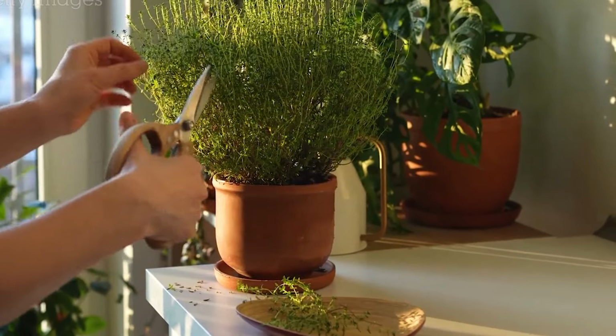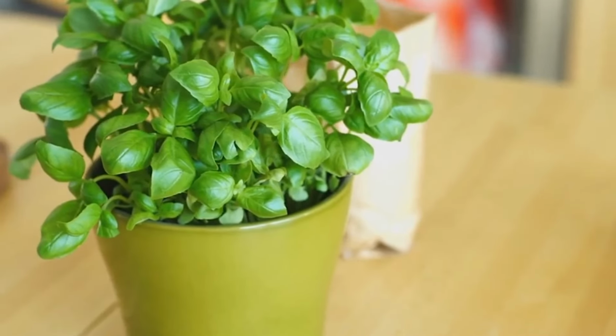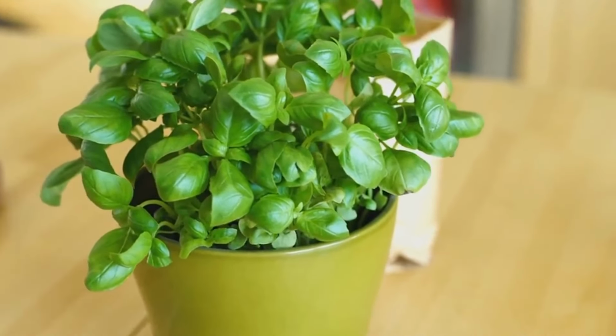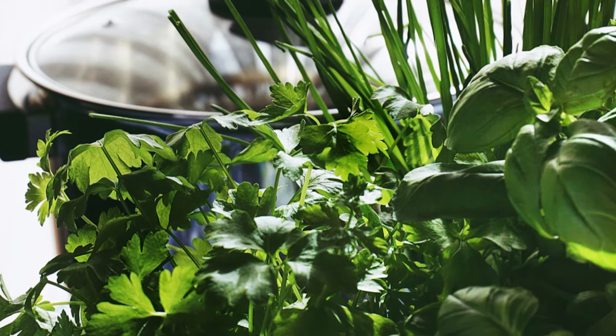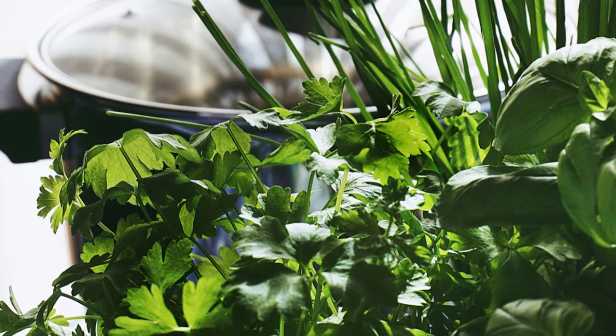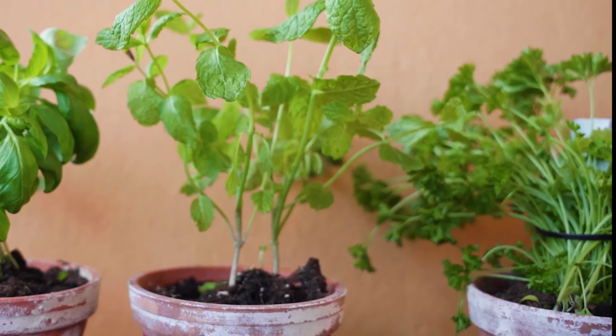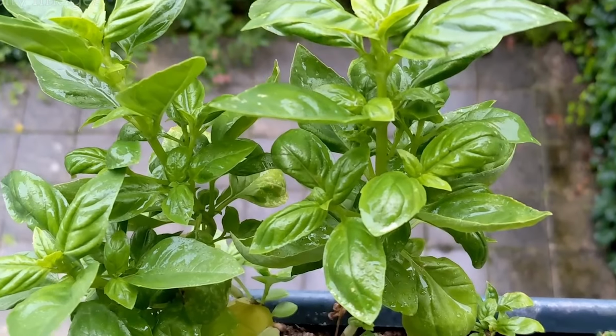And here's the fun part. Many of the most flavorful and useful herbs are also the easiest to grow. Some even surprise people, like how basil thrives in a jar of water or how mint basically grows like a weed. So let's get into 12 kitchen herbs that are not only essential, but easy to grow right in your home. Stay tuned because we saved the best for the last.